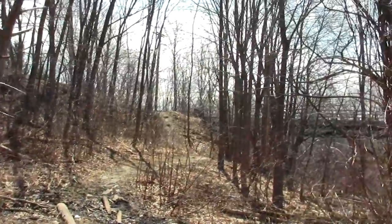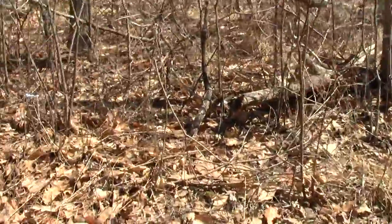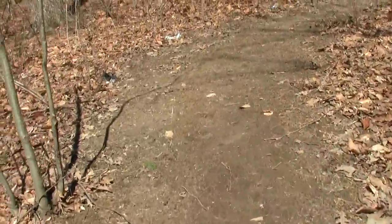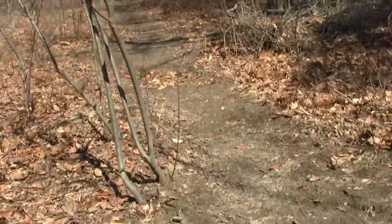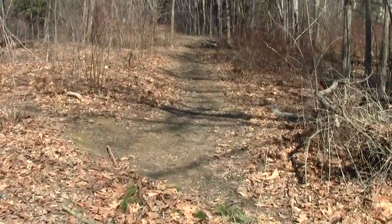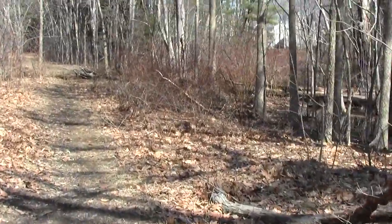That's the way we came. Interesting bird noises. And there are frequent vernacular turnouts. Go contemplate the flow.